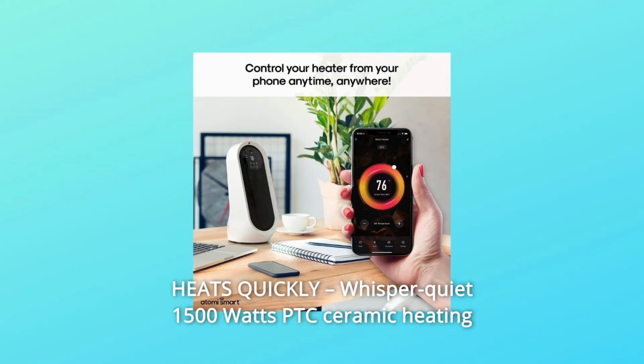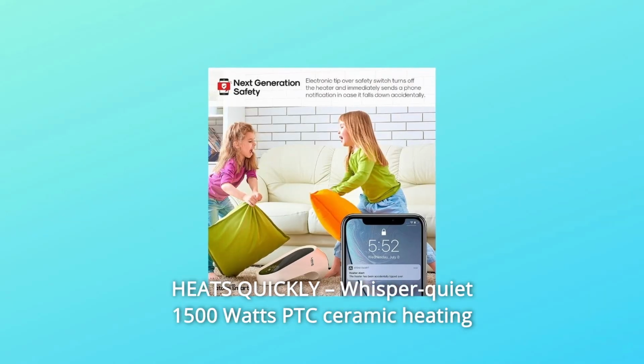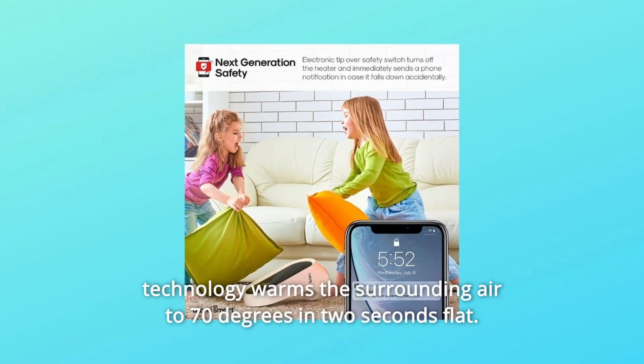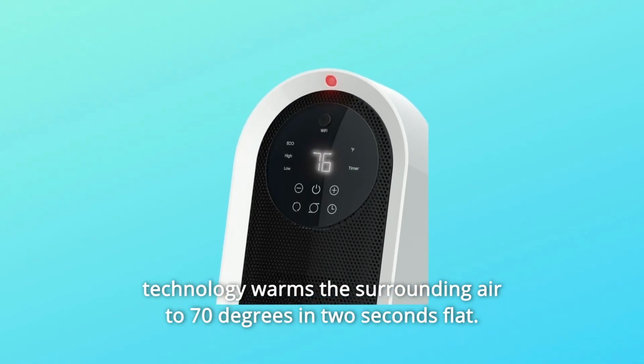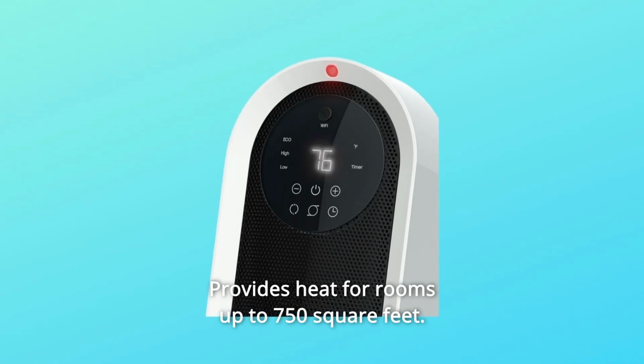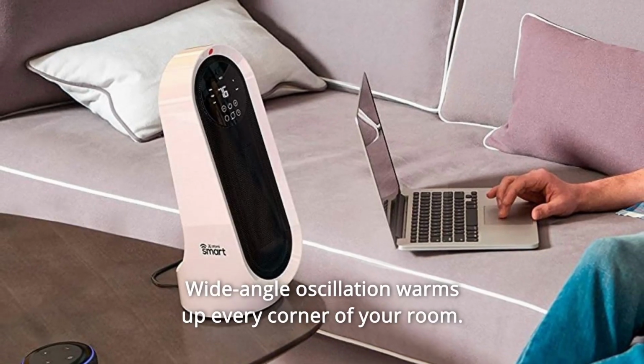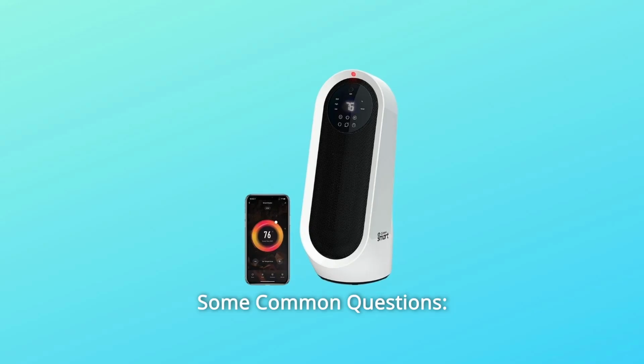Number 5. Heats quickly. Whisper quiet 15 watts PTC ceramic heating technology warms the surrounding air to 70 degrees in 2 seconds flat. Provides heat for rooms up to 750 square feet. Wide-angle oscillation warms up every corner of your room. And so much more. Some common questions.